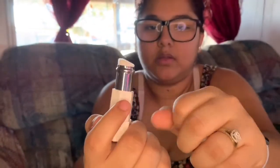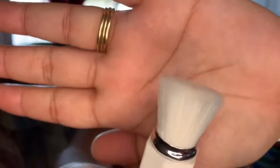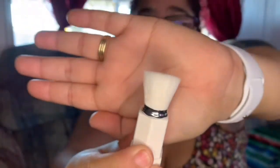Oh, look at that. It's a little small, but it's a portable one, so it's not going to be that big, so that way you can actually take it with you. So it's actually pretty soft. Now I don't want to ruin it, so I'm going to put it back in this packaging, because this is Fenty Beauty. Like, Fenty Beauty is expensive, but yeah.